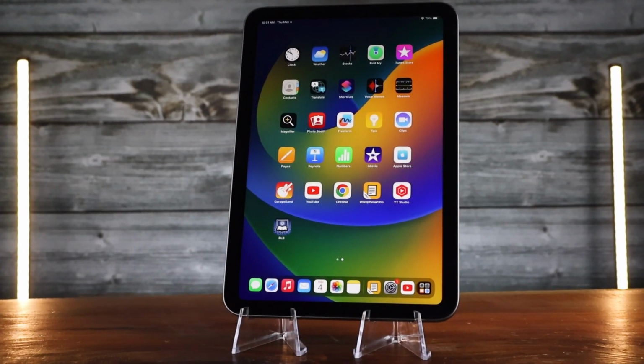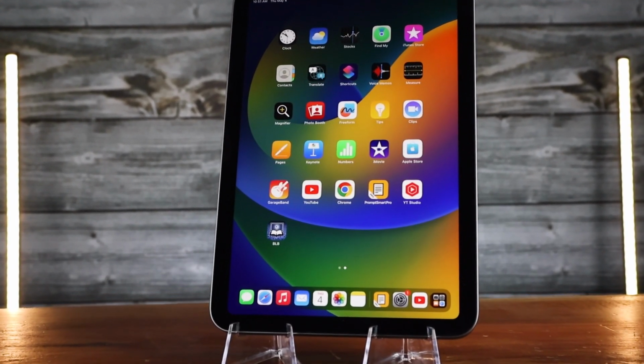Now, one thing I may want to explore in the future is just using this to take notes. But at the time of purchase, it just wasn't why I wanted to get it. As you can imagine, it's not cheap, but you can pick one up for $4.99 as long as you're okay with 64 gigabytes of storage.